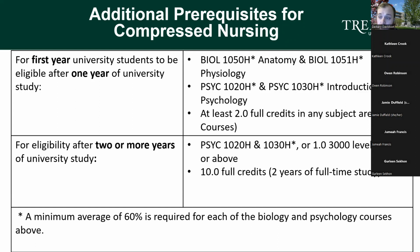One thing that I did want to touch upon, and I don't want to get bogged down in this particular aspect, but for some of you who have come from other post-secondary studies, you may have actually gotten some of those courses, Bio 1050, 1051, Psych 1020, 1030, as transfer credits, which is great. That is something that can be used to meet these specific course requirements. So if that is the case, then you wouldn't have to worry about retaking those courses. The only time where that becomes a bit of a problem is if the course that you took at a previous institution for which you got the transfer credit was done more than 5 years ago, then we can't actually use that transfer credit.